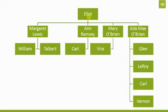That seems pretty simple, and it's a pretty easy math formula at that level, but then you have to take into consideration that Mary and Ada May are full sisters, but Anne and Margaret are their half-sisters. So you actually have to halve the relationship genetically. That means that the grandchildren of Mary and Ada May will be second cousins to one another, but they will be half second cousins to the grandchildren of Margaret and Anne. And that will affect the amount of shared DNA between these groups of people.